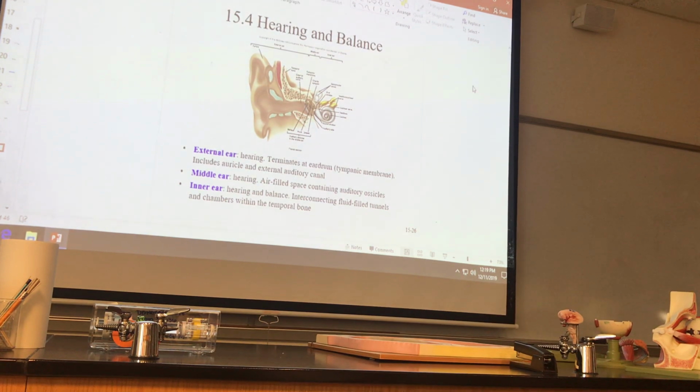Hearing, balance, and equilibrium. Now, hearing has to do with certain subsets that we see in our body. First of all, the nerve is different, and when we look at this structure, remember, you actually have two different structures. The cochlea is on one side, and then the semicircular canal, along with the utricle and saccule. The semicircular canal is for balance and equilibrium, and the cochlea is specialized for hearing.